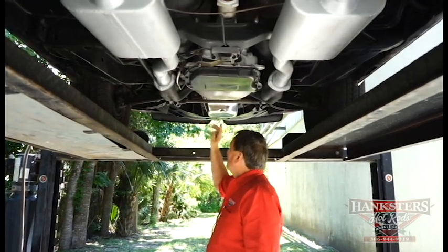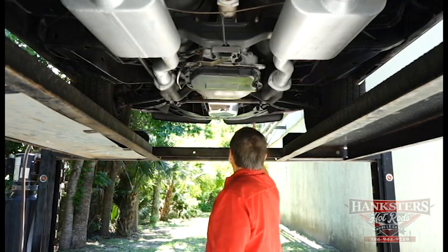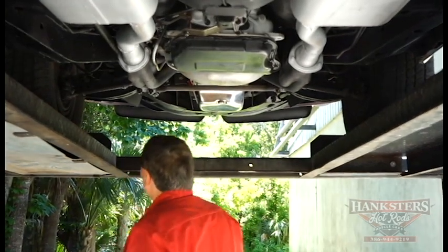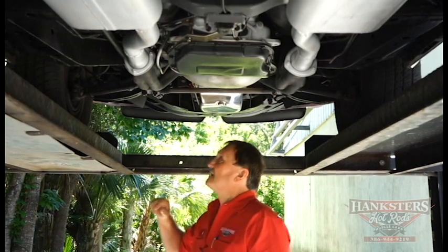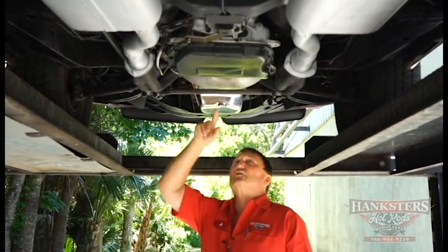New steering box, new steering arm, pitman arm, new idler arm, new spindles on both sides, and new ball joints on both sides. How about that? Gear reduction starter. New torque converter in it.